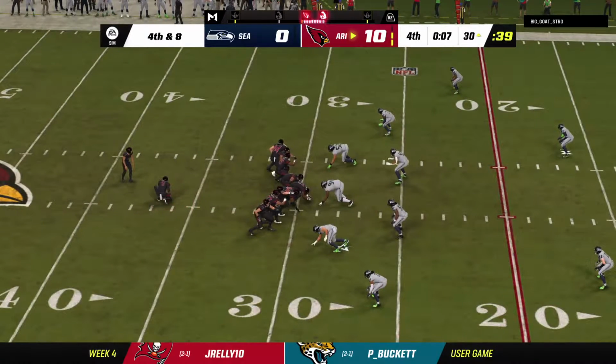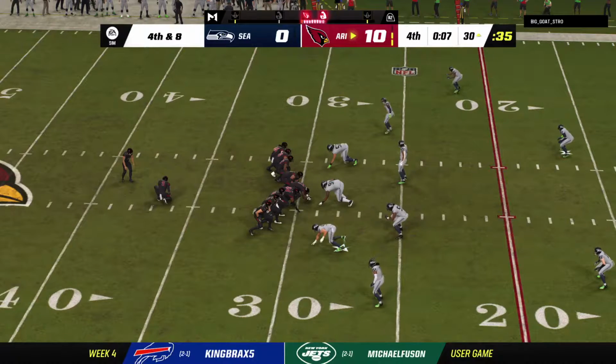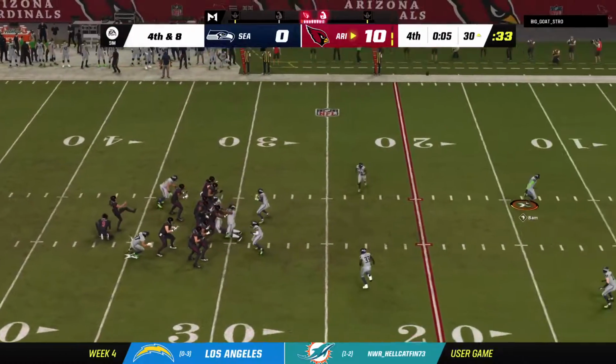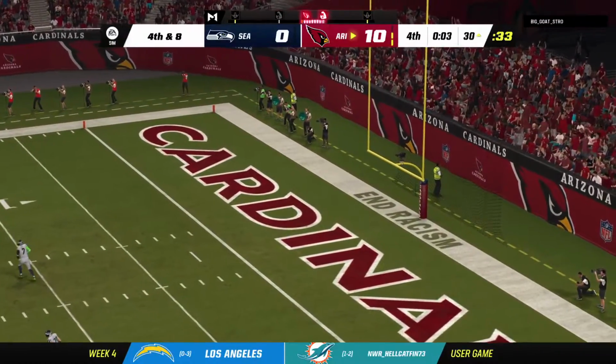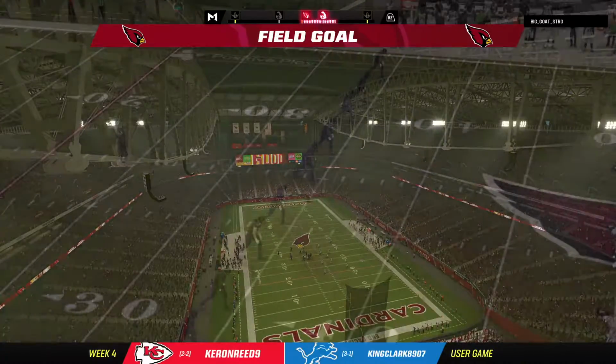So on fourth down, out trots the kicker in a big spot here. This will be spotted at the 37, so it's a 47-yard attempt. And this one looks good. It is good. Right down the pipe, and that will extend their lead even further.